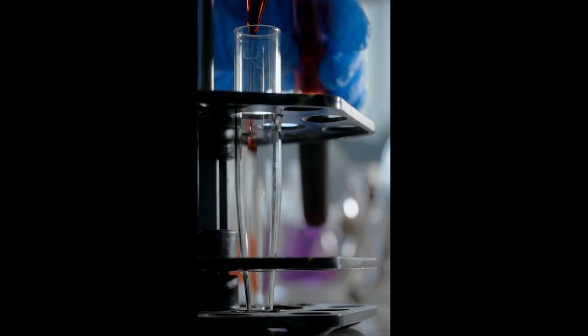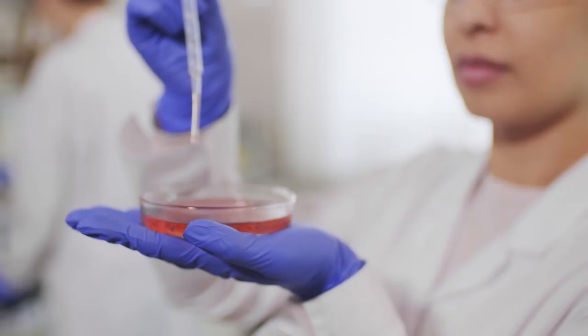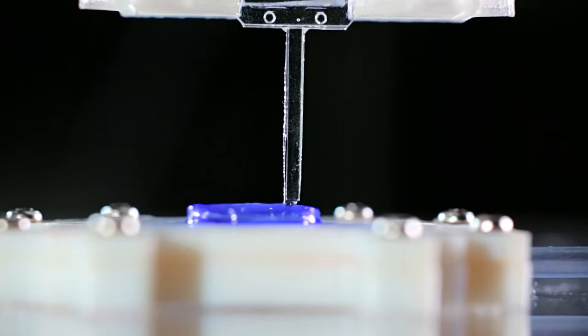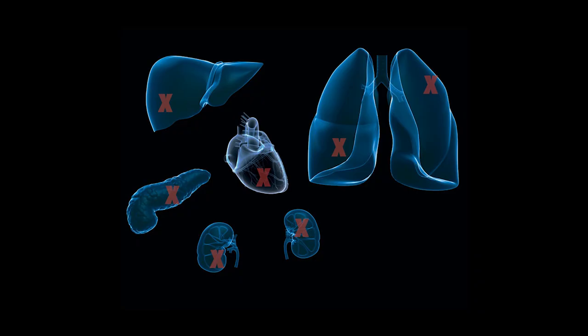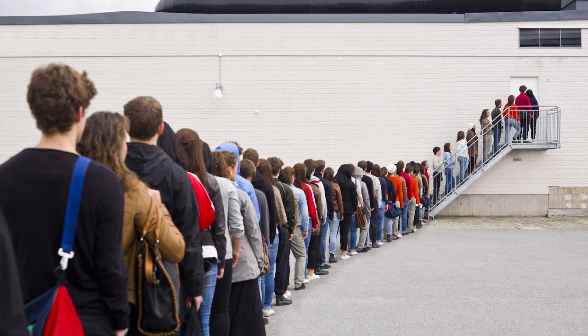Cells could be extracted from the patient and grown in a laboratory until there is a sufficient amount. These cells could then be used to create the organ which the patient requires. This would significantly decrease the rate of rejection and would eliminate the problem of finding a donor. The imbalance between donors and recipients would disappear.